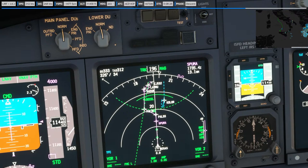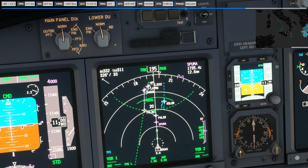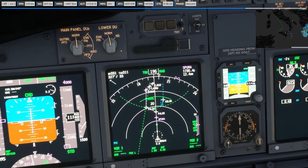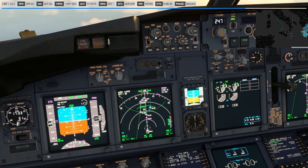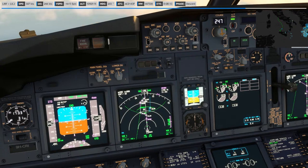Love it. Position altitude is 13. UMDA, so 13. Set that one up.